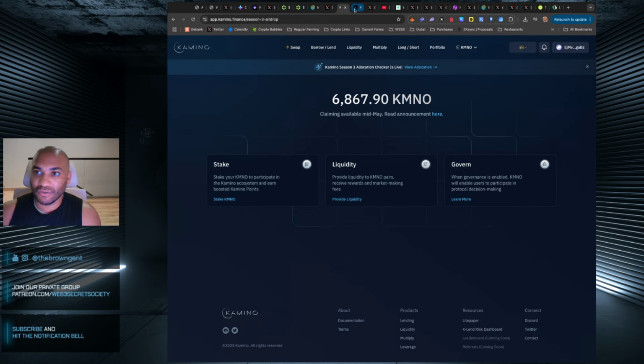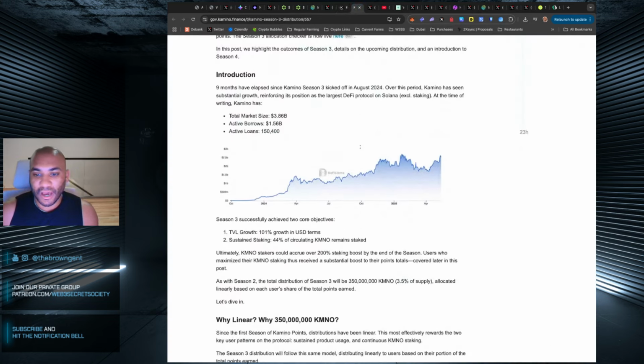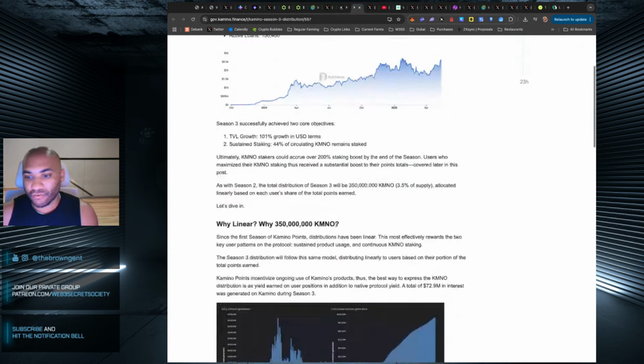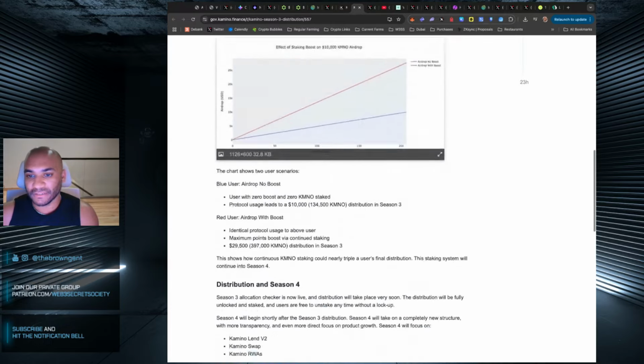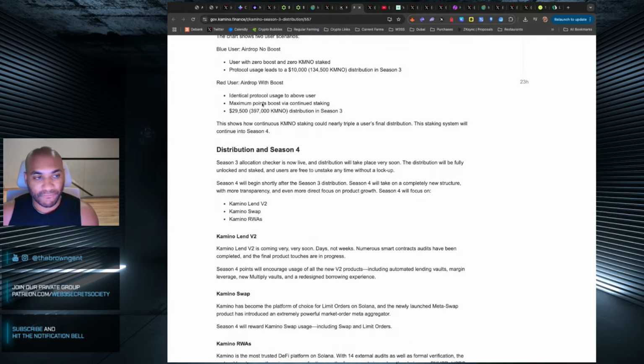And basically what you can see here is some details on the airdrop. It's a linear airdrop, which is consistent with all the ones in the past. And obviously they have some number crunching here based on if you staked Kamino token or not. As you know, I wasn't staking it anymore. And season 4 will basically begin shortly after season 3 distribution. So we have a bit of a gap between when they took this snapshot and once the distribution happens.